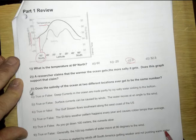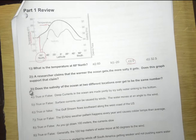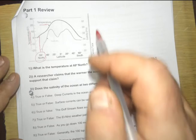Number 2, a researcher claims that the warmer the water gets, the more salty it gets. Does this graph support that claim? Number 2, does the graph support this claim? Kylie? Yeah. The warmer it gets, the saltier it gets. Andrew, do you agree? Yes. Okay, let's take a look to see how they got that.